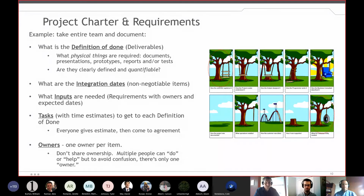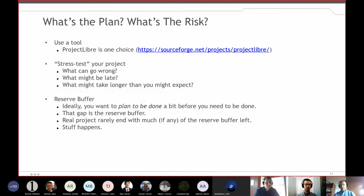Okay, so now we've generated all of these deliverables and tasks and time estimates and everything. Now you've got to put it into something that takes shape and gives you something useful. You can spend your whole semester putting together your project plan and fiddling with it as much as you want, so there's a happy balance in how much effort is needed. A simple spreadsheet might be sufficient for smaller projects. As you get into larger ones, Microsoft Project or ProjectLibre are good choices to show interdependencies and task duration and assigned resources and that type of thing.